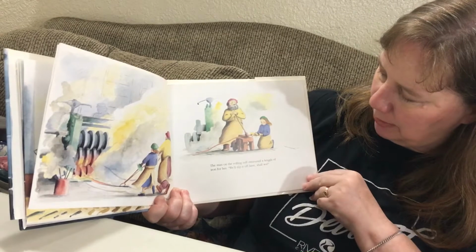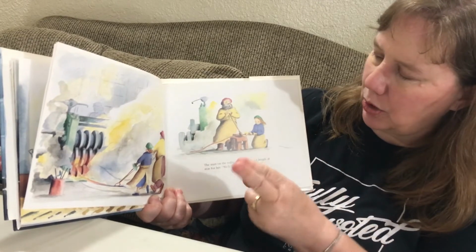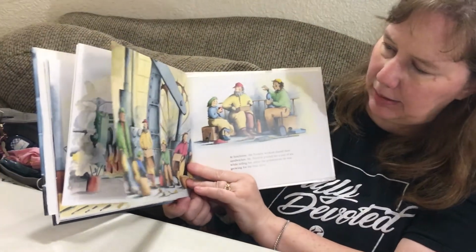The man on the rolling mill measured a length of iron for her. We'll nip it off here, shall we? So he's going to cut it so that she can make a needle out of it. They pulled it till it's long and skinny.